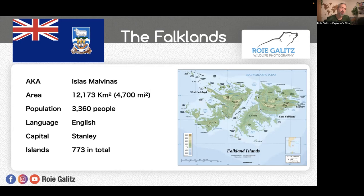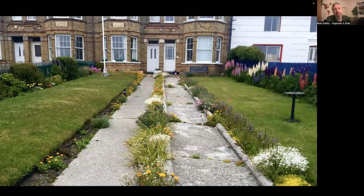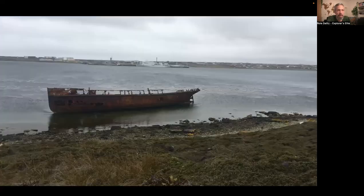Port Stanley, the capital of the Falklands, is a very nice, calm British town. Everything is very British about this place. Of course, they use the British pound, but they have English gardens and English tea and a lot of the British traditions over there. Of course, we have a lot of debris and wrecks from the Falkland War in 1982, so you can also see a lot of that over there.